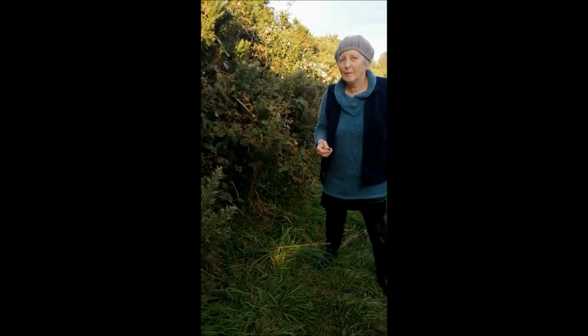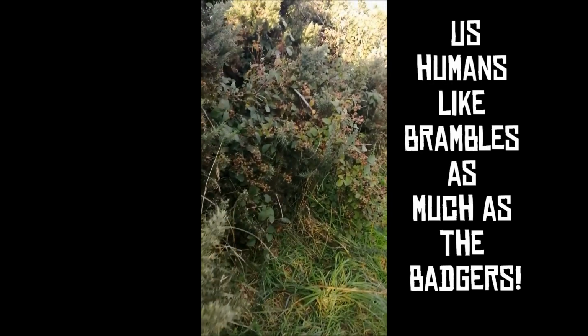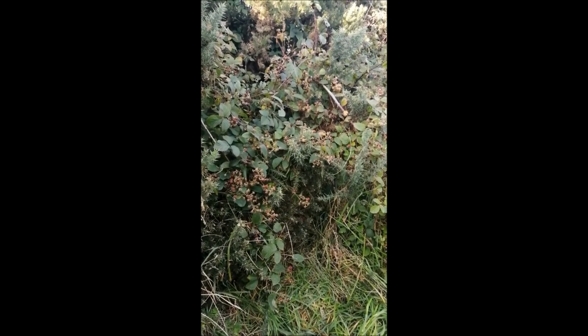Good opportunity for a bit of foraging as well. The brambles are just coming in. Why don't you go and get some yourselves?